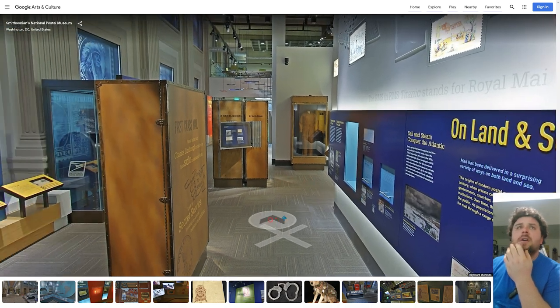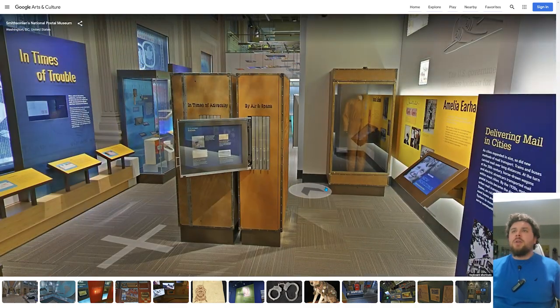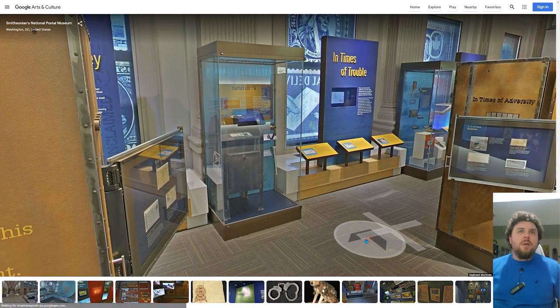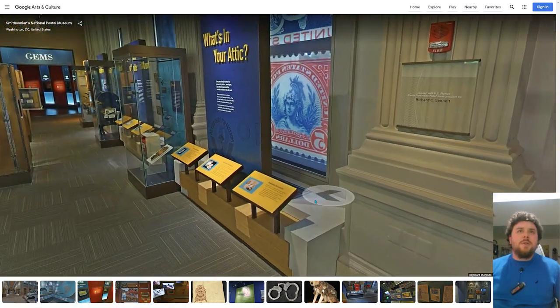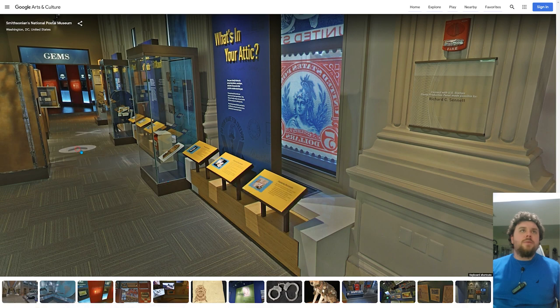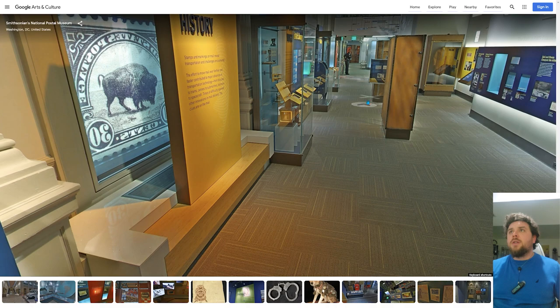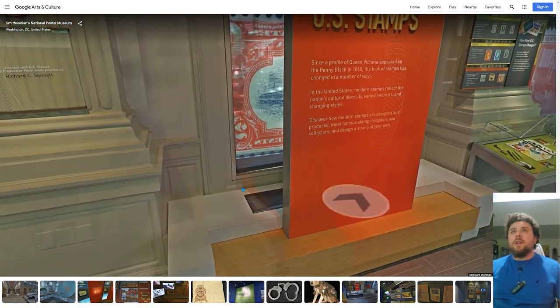Land and sea. Okay, well, let me keep going. I don't want to spend too much time. I want to move around so you guys can see more stuff. Okay, so this is... Did I just jump all the way across the room? I did. Sorry, guys. Okay, let's go there then. That's where we'll have to go.